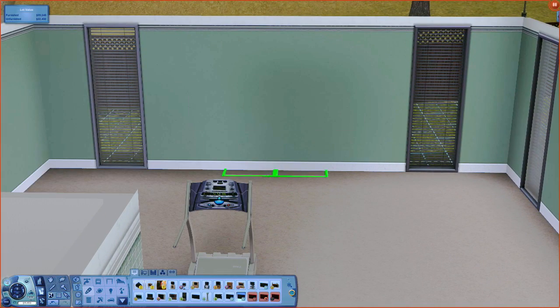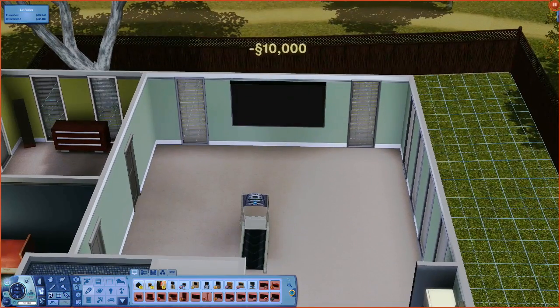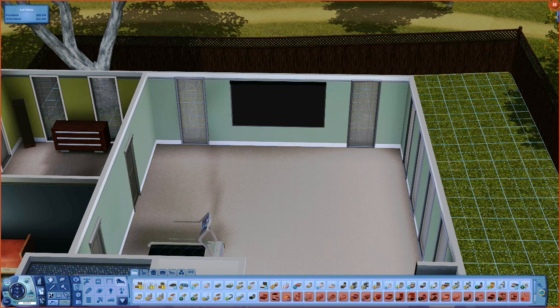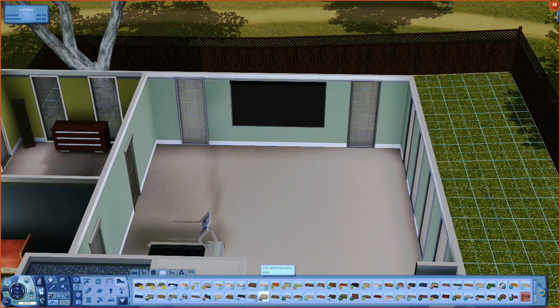I think we're going to give them the little movie screen. I think that's a good size. This is actually a little big for this room, because I'm going to make this living room big like I always do.